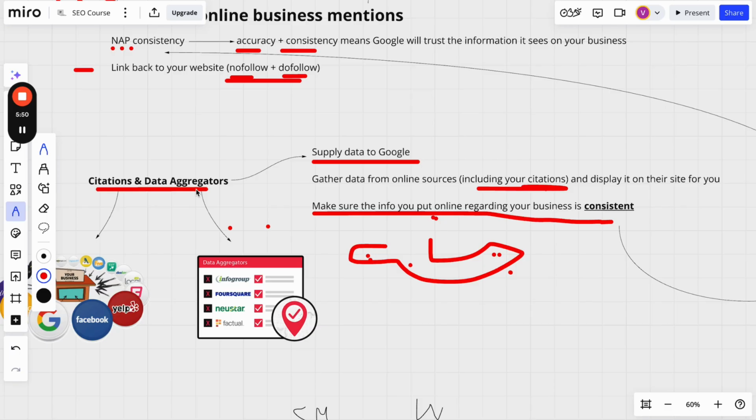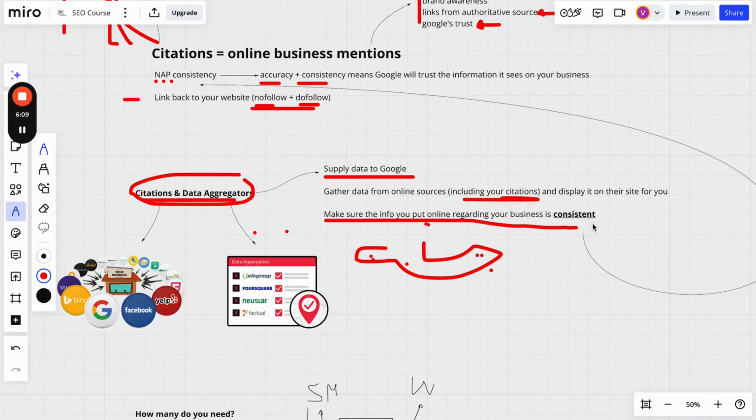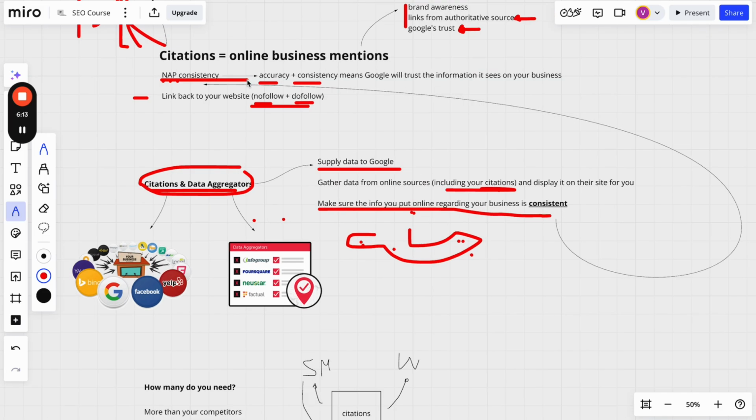So in order for you to not suffer, because this is a good thing, they're giving you links, but in order for the links to be actually valuable, you've got to make sure that the data they're collecting is consistent. Otherwise, all the data that these sites are going to be putting out on their sites is going to be inconsistent. Hopefully, I'm making my point across. It's very, very important that you're consistent, because these guys are going to be picking up the data you put out there. Okay, so NAP consistency, very, very important.